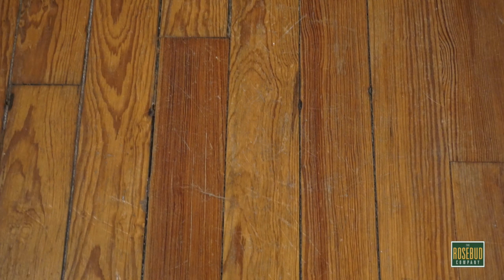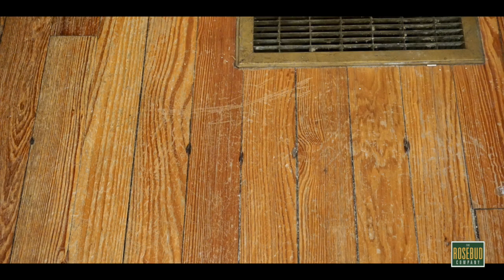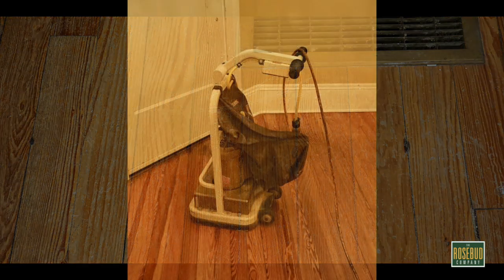Most contractors will want to sand down to the bottom of that scratch to remove it, but we know that that's a very bad idea because, as you can see from these photographs, you see dark spots in the floor. Those are the actual nails that are holding the floor in place, and when you can see them like that, you've already lost too much wood.